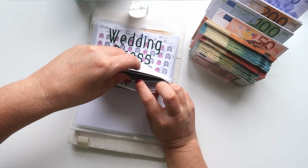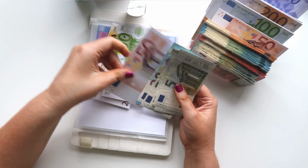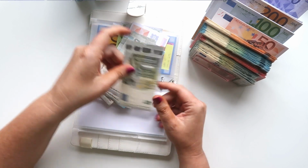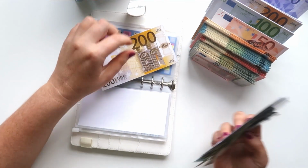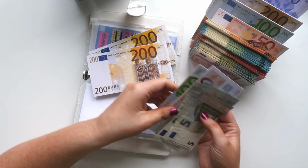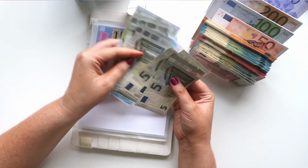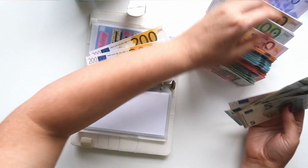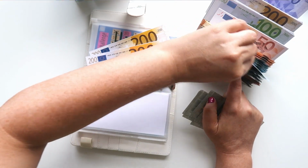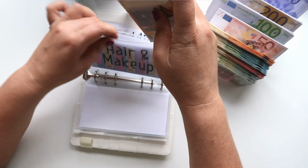Then we have hair and makeup. So hair and makeup has 2, 3, 350, 370, 585, 95, 400. So we're going to keep that 2, and we're going to add another 2. So there was, and we're putting in 50, 150, 175, 85, 95, 200. I just had to count that to make sure, because it didn't seem right when I did it. And all the 5s. So 400 in there now.